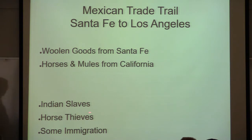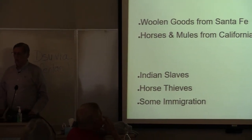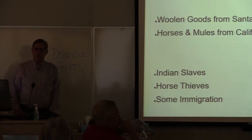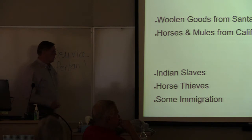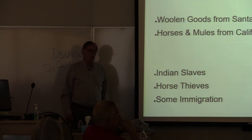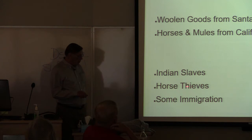Now, the other thing that you have on the Spanish Trail is horse thieves. The Ute Indians came down into California, and they didn't hesitate to steal horses. I mean, they're just as valuable as Indians, maybe more. So they would steal horses and bring them back north, sell them. So it was used a lot. Now, you're not going to get a good horse thief writing a nice journal about all that he did. So we unfortunately don't have that.